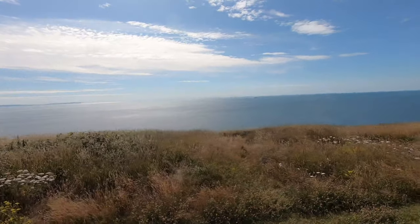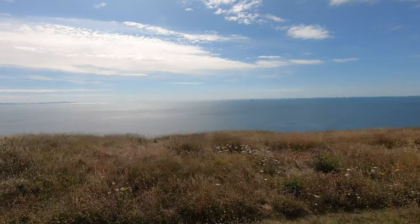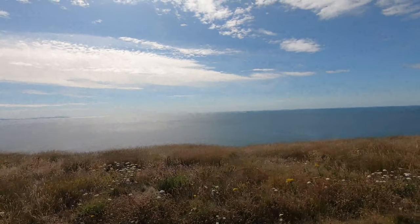This is the view out over the English Channel. It's about 10 o'clock now and a lovely July day.